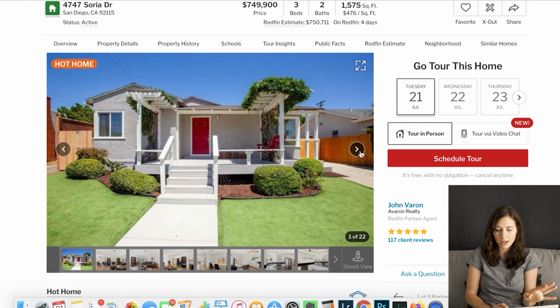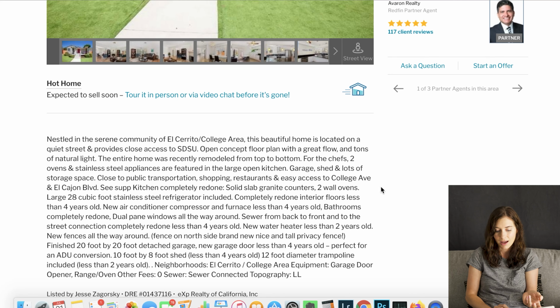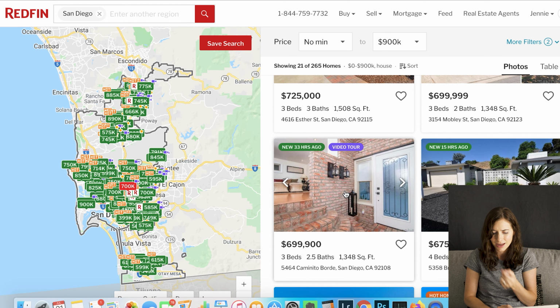But yeah, this is a great little house. I see why they've called it a hot home, because as a first-time buyer or someone who's looking for this size of home, you could just pretty much walk in and it's done. Change a few light fixtures out and a few little cosmetic upgrades, but I'm guessing it's pretty clean and done other than that.